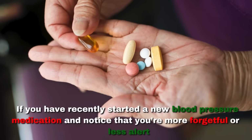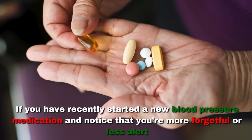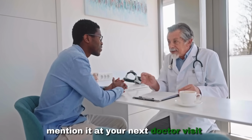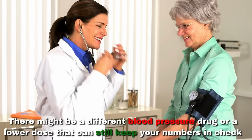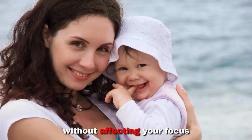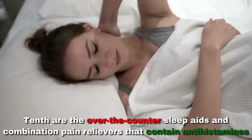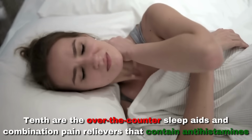If you have recently started a new blood pressure medication and notice that you're more forgetful or less alert, mention it at your next doctor visit. There might be a different blood pressure drug or a lower dose that can still keep your numbers in check without affecting your focus. 10th are the over-the-counter sleep aids and combination pain relievers that contain antihistamines.